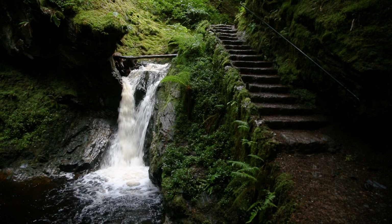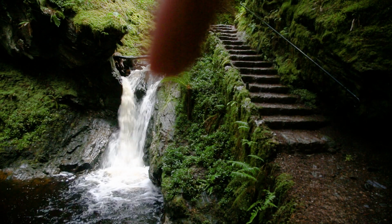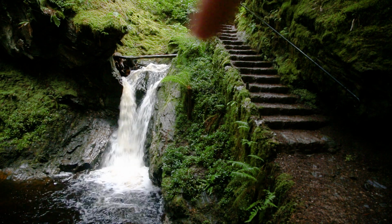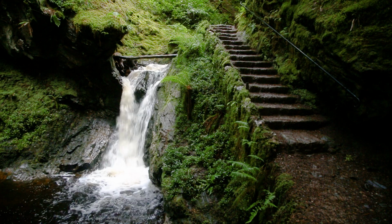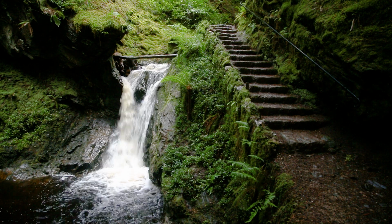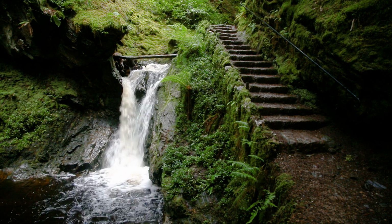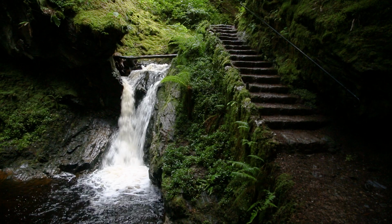Basically what you've got is the stairs here going up the side, and then you've got the waterfall and this lovely bright patch in the background. And what I like about it is the stairs and the waterfall seem to form converging lines, so they're both leading the eye up to that brighter patch in the background. So I quite like that as a composition. I think that works quite well.